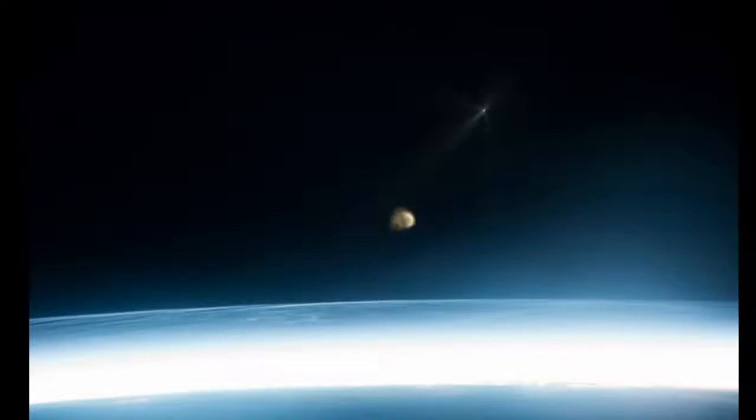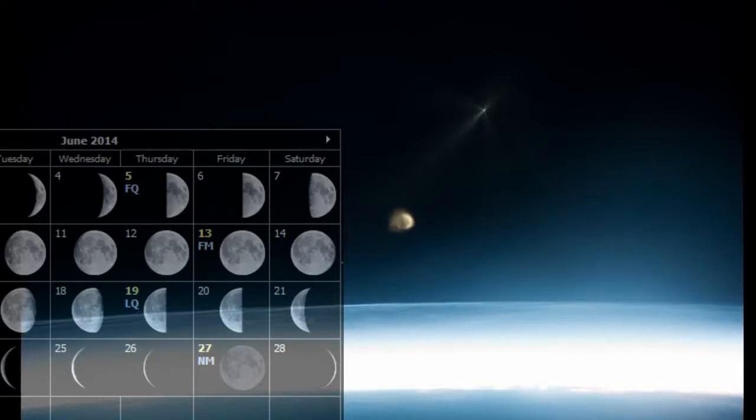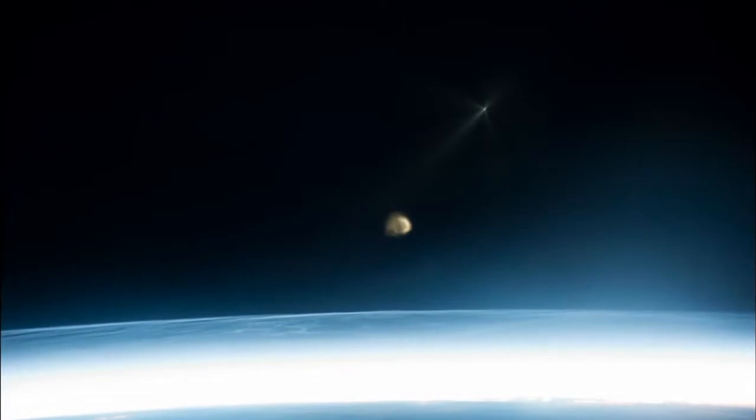NASA put out a picture today which proves beyond any doubt that I have been correct in not only telling you the moon's a projection, but also the source of the projection, the projector, whose name is Satellite Dave J. I'm going to go ahead and show you a picture of that first, and then explain this picture, which was put out by NASA on the 14th of June, which would have been, from your perspective on Earth, a full moon.